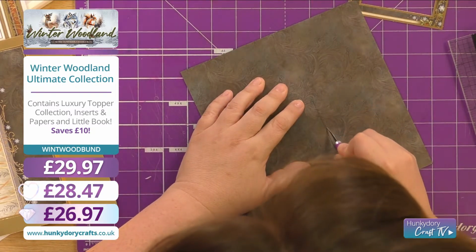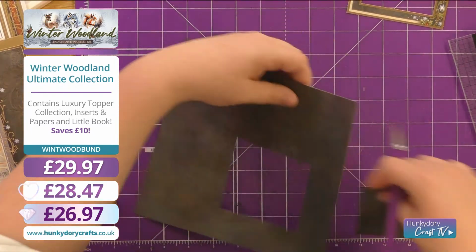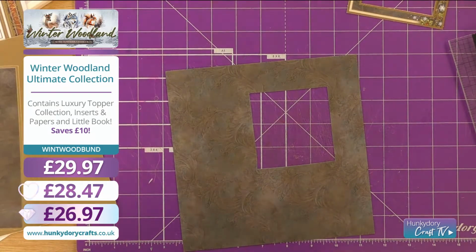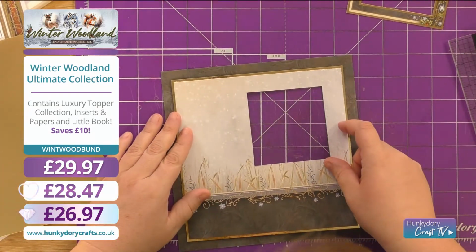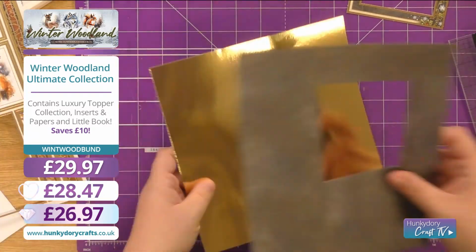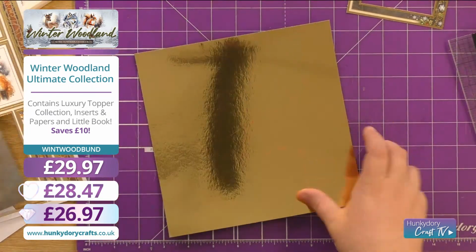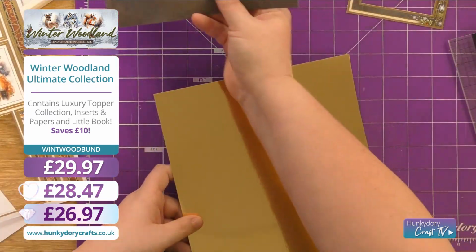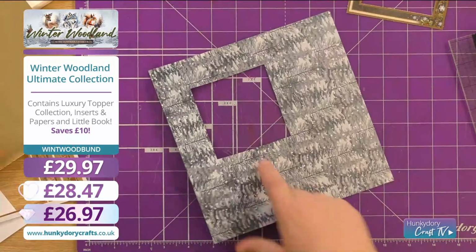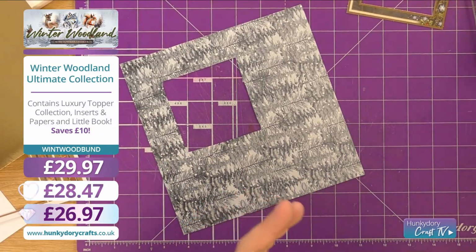And we just take that out. Again, this is all going to be covered up, so you don't need to worry about that as long as it's larger than that. So then we can stick this to here, because the next little bit of cutting I have to do, it all needs to be together. So again, it might be easier if I put my tape on the back here. Cool.